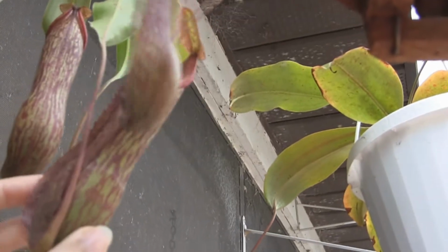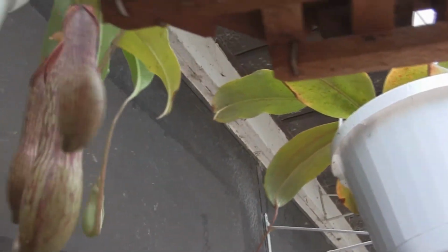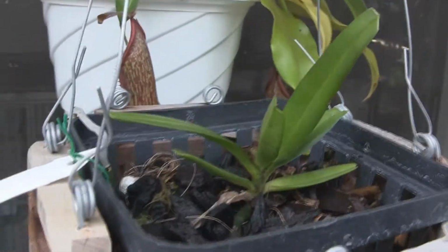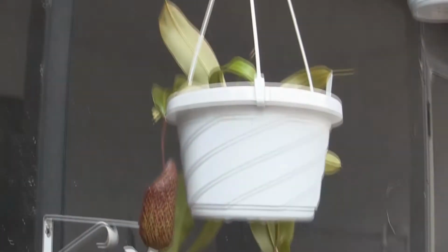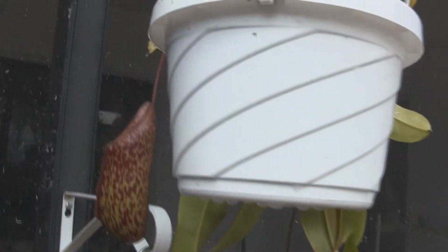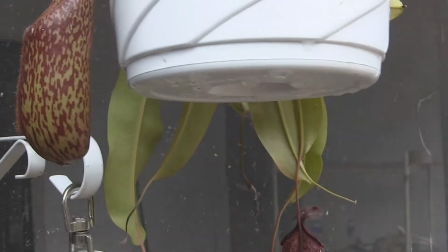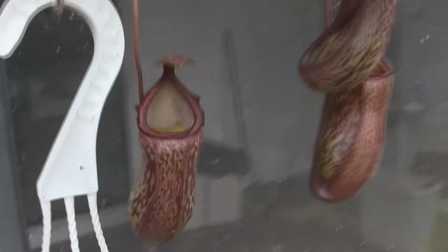These are the red leopards. They're all facing the wrong way. Orchid. Oh, that wasn't a red. This is the red leopard. The other thing was a Splendiana hybrid. Focus.